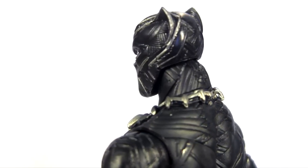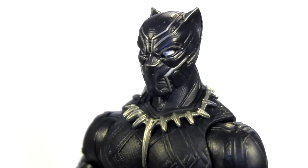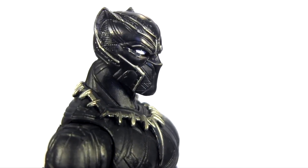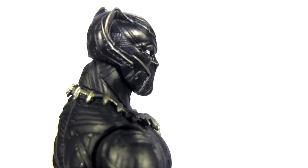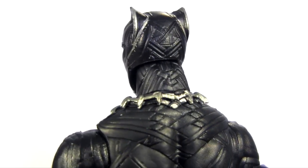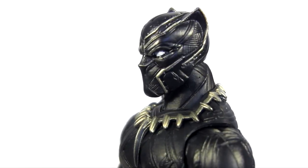Taking a closer look, and I really do like this head sculpt for a couple of different reasons. Firstly, even though it's a masked head, I like that it conveys an expression. I do really get a sense of a mysterious yet menacing atmosphere. Then in design, I feel like it strikes the perfect balance between African tribalism and high technology.